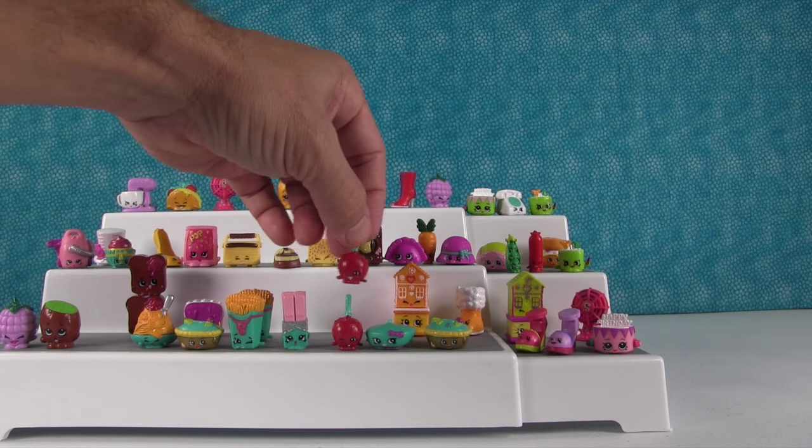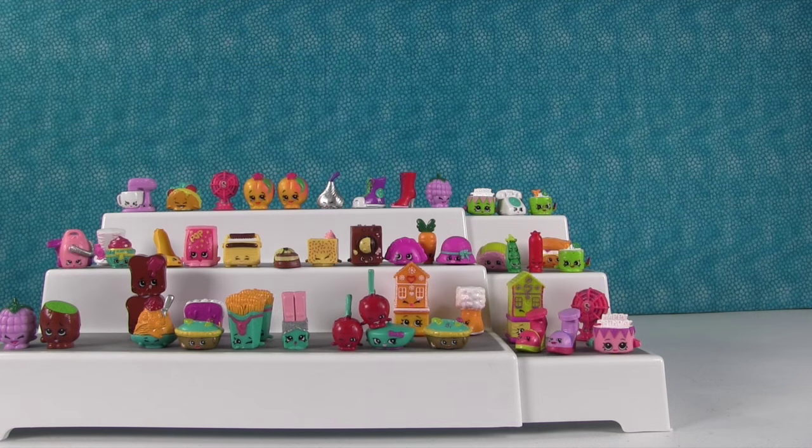Very cute. In the land of the blind fruit, the one-eyed fruit is king. Yes, it would be. All right. So there we go. Wow, we got a lot of awesome Shopkins. These are such a great deal.